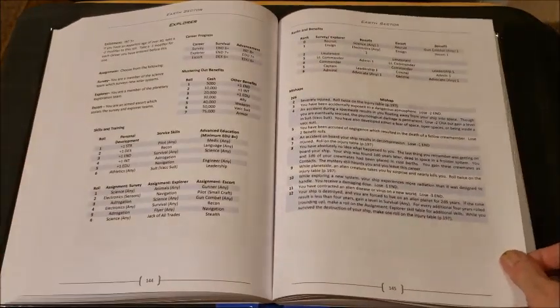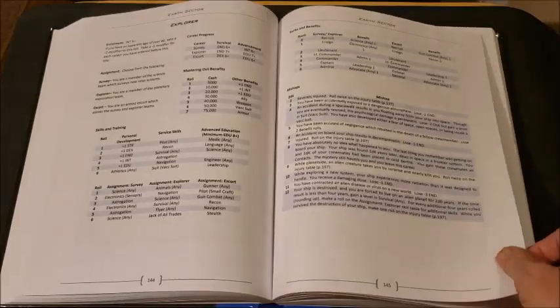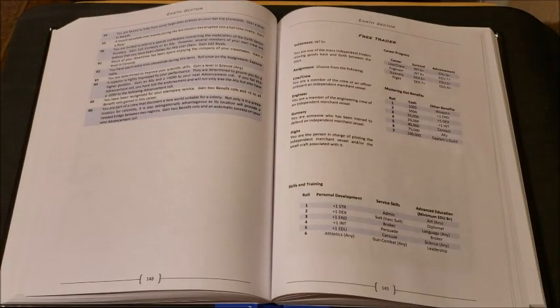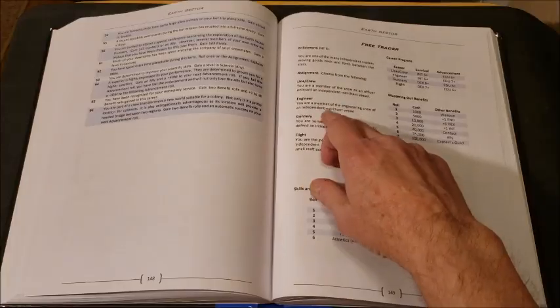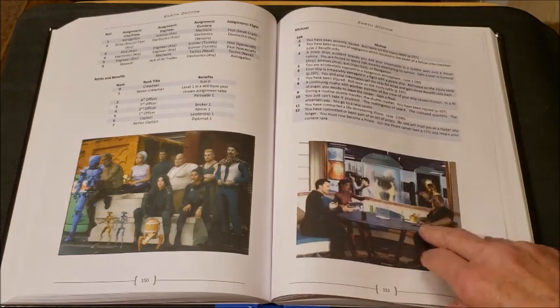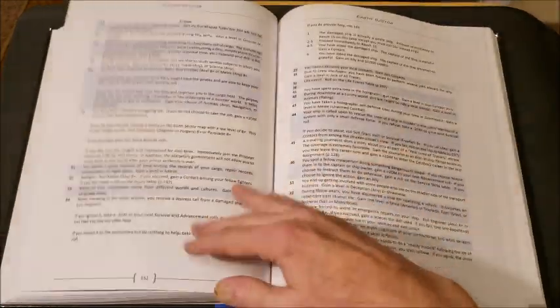And then we go as explorer: survey, explorer, or escort. Which are you? Are you just along as the escort, as the muscle to make sure everything goes fine? A free trader, a favorite. You can be one of four in this one: line crew, engineer, gunnery, or flight. There's your personal skills, and there are your line skills. And then the mishap table and the events tables.